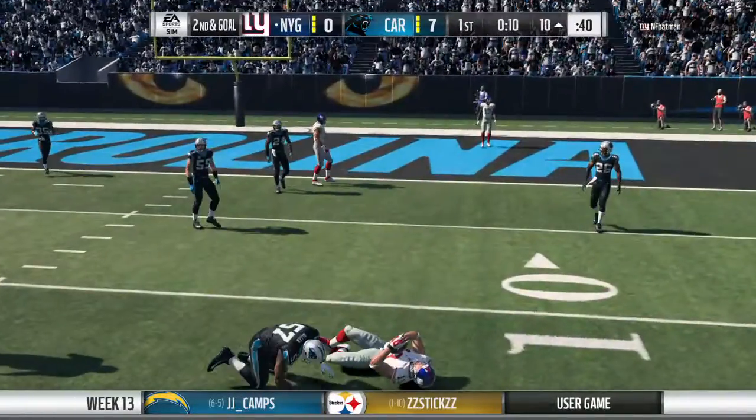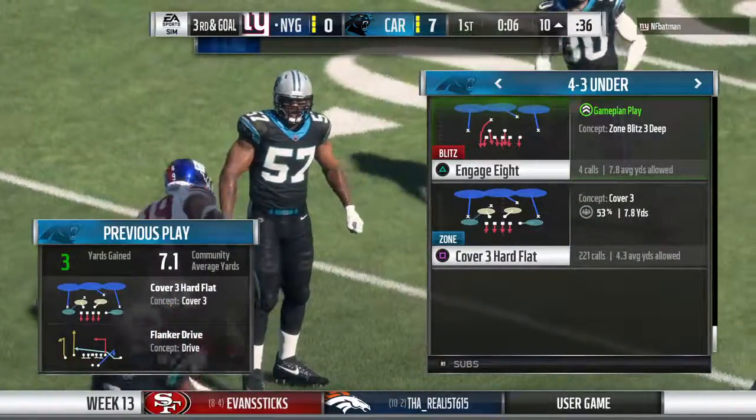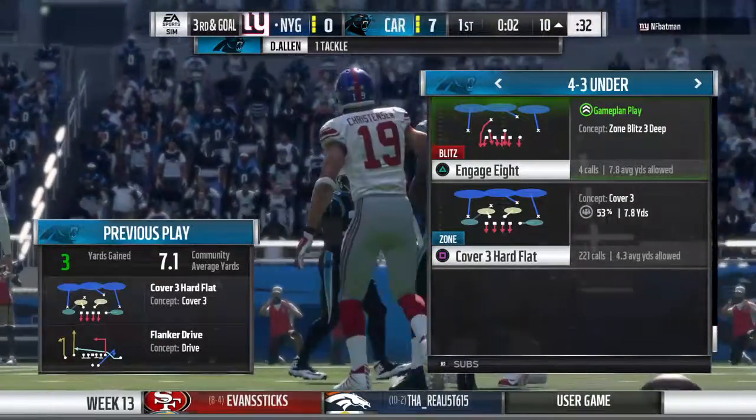That's going to be caught at the 10-yard line. And he'll get it here to the 10-yard line. Only 3 yards there on the completion. That'll lead to a 3rd and goal.